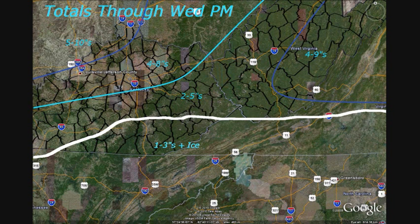Let's go ahead and take a look at my thoughts on totals. I think below the white line, you're looking at 1 to 3 inches of snow plus accumulations of ice through Wednesday afternoon. Now, going into the blue section, between the light blue and the white line, generally 2 to 5 inches of snow, but in the mountains of eastern Kentucky and the coal fields of southern West Virginia, say Wyoming, McDowell, Mercer County, Tazewell County, Virginia, you are looking also at the accumulation of a little bit of ice possible.